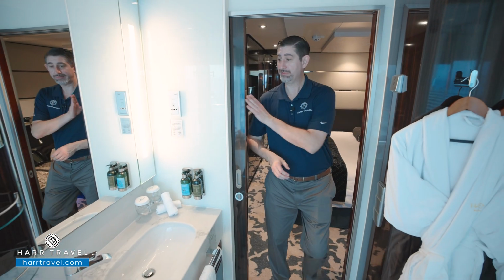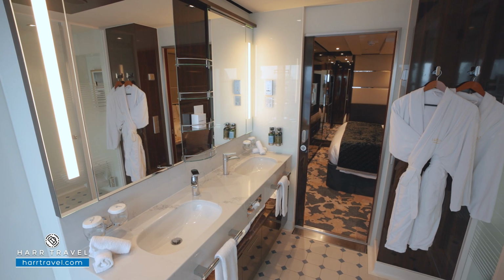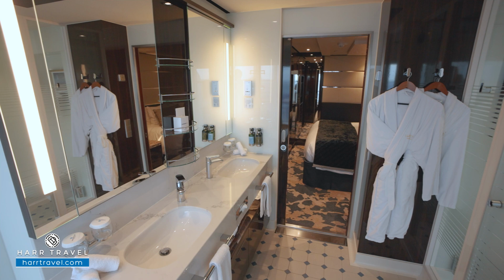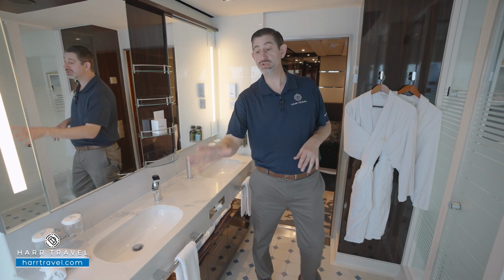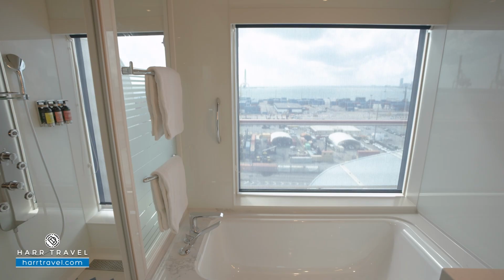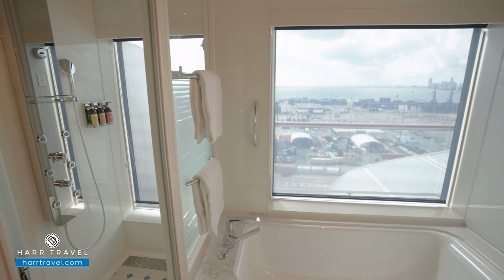Now, as we step into the bathroom, you've got a door for privacy here as well. You've got a large double vanity, plenty of storage underneath with drawers and shelves, a bit more storage up above, and then those highly upgraded L'Occitane bath amenities. Water closet's tucked just behind, and I do love that you have a soaking tub. It's great if you're traveling with the family, or of course, if you want a bubble bath before you head out and have an incredible night on board, you can take advantage of that as well.